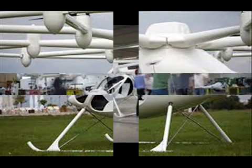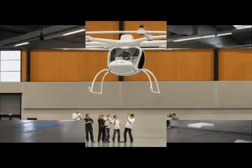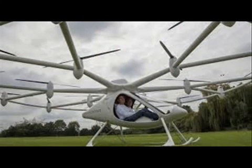compared to other aircraft?" Powered by a 100-kilogram battery, the 2-passenger Volocopter can travel at least 70 kilometers per hour, recently making its first remote-controlled flight in a hangar in Karlsruhe, southwest Germany. The chopper weighs just 300 kilograms in total.